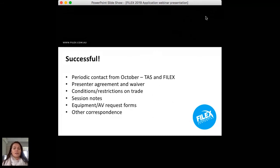It's important that you sign your presenter agreement because it will have all of the information in there about the sessions that you've been selected for, what the conditions of your engagement are, all of that kind of stuff. So that's a really important document that you'll need to keep an eye out for.